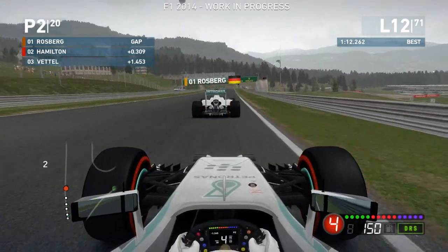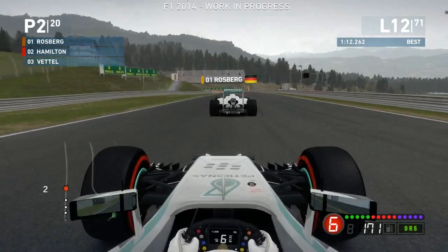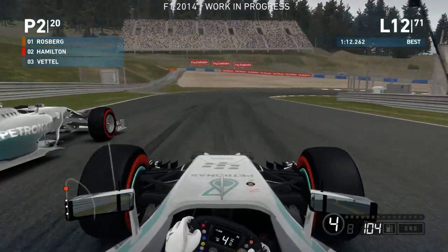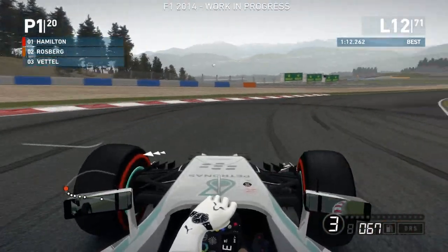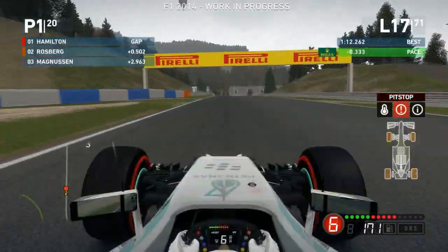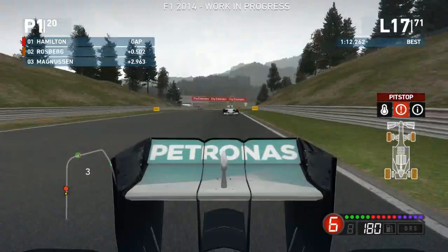But then we get the DRS. This is important. Into the slipstream of Rosberg. Can we get down the inside here without any contact? That's the main thing. As long as we get down the inside with no contact, it's very, very close. Rosberg tries to turn in, but we manage to get the position and back up into the lead. Awesome stuff there. Now we're coming into our pit lap here.